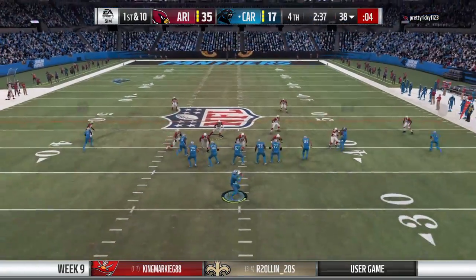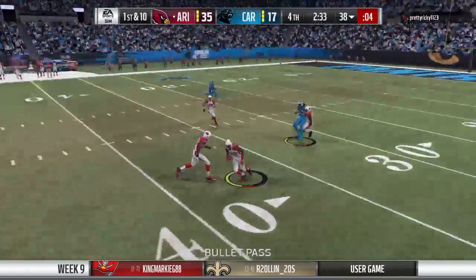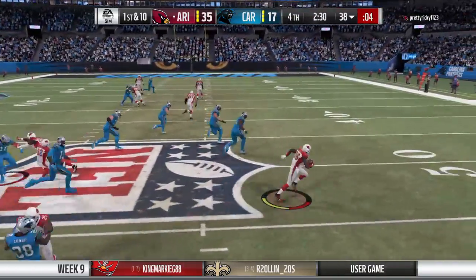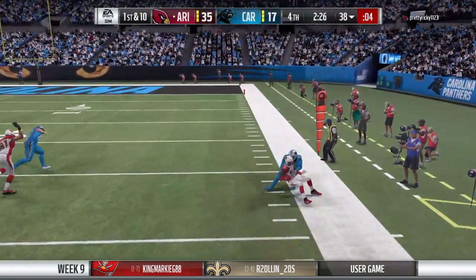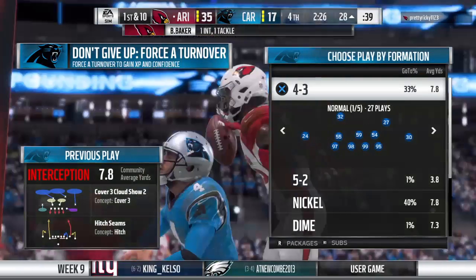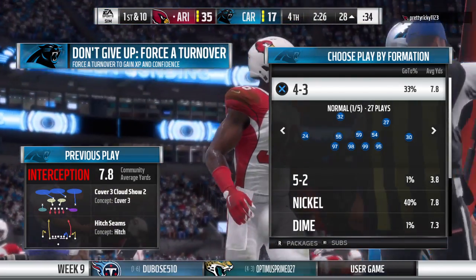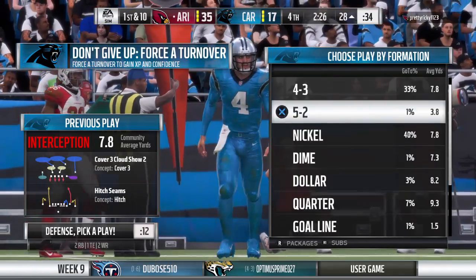The play clock's running down. Now Carr. He'll rifle this one deep. And for the 4th time tonight, it's an interception. Buda Baker with a pick. Well, this defensive pressure has been constant all game long. The pass rush, the coverage, they've all been excellent, and now they'll tack on an interception here as this one continues to slip just further and further out of hand.